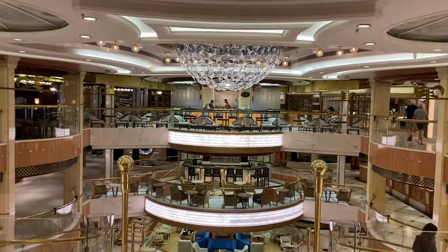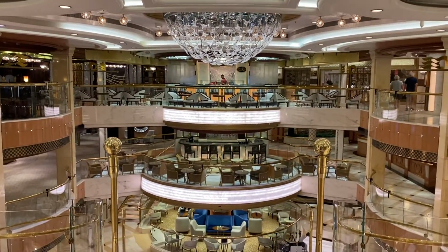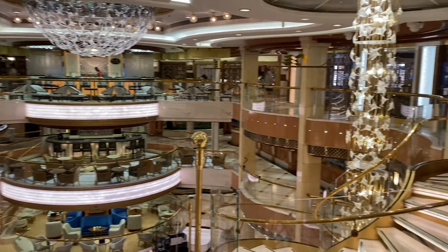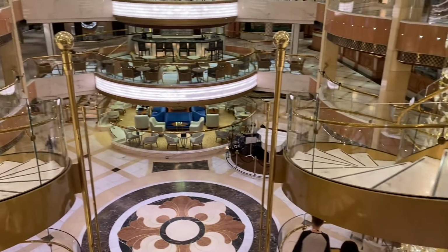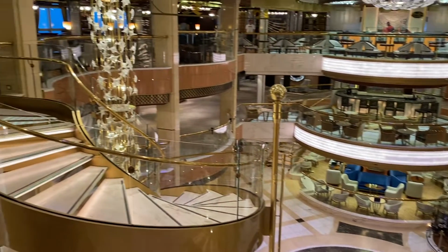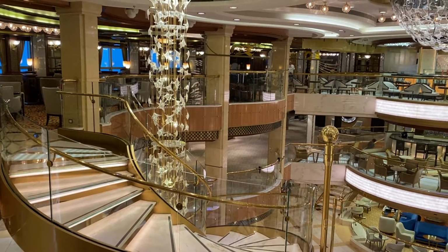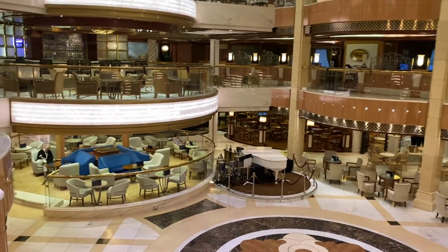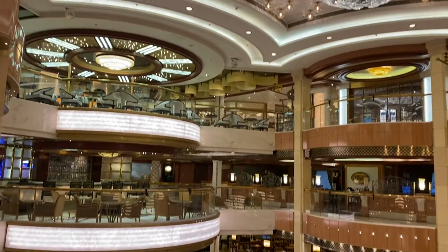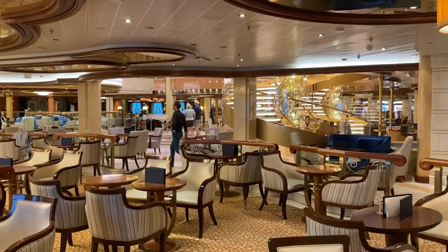But if you're on a longer ship, definitely explore the specialty restaurants, but you really don't need to. The food is excellent just in your dining rooms alone, which would be my preference for dining most of the time. The International Cafe is also a great place.